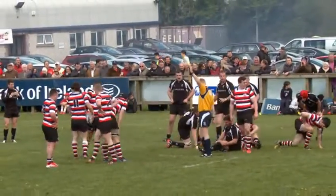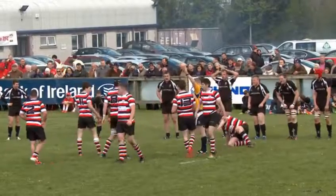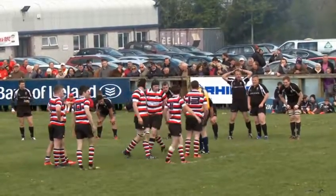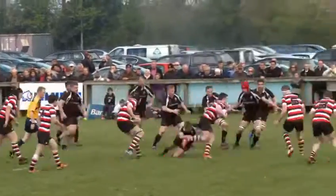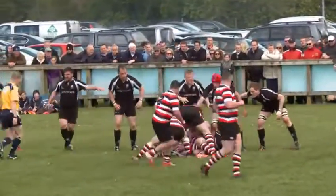Well, Gordon, what do you think of that? Well, I think the viewers can see for themselves there. The pictures were quite clear. The Enniscorthy man went in on his own. The jackal came over very quickly. He looked like he was in the perfect position. Quick tap here. Killian Lett drives forward within 5 metres of the goal line.